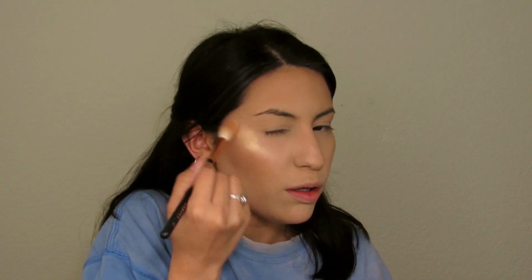So I'm going to use my Dose of Colors Fuego highlighter. I really, really have to strip my brush. I don't know why. And then I just spray it a little bit more with the brush. So that looks like extra glazed donut, and I'm here for that.